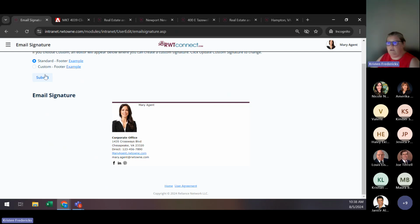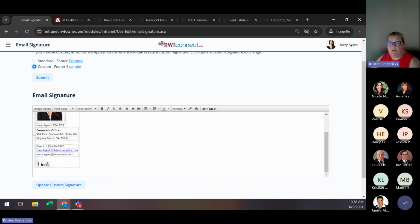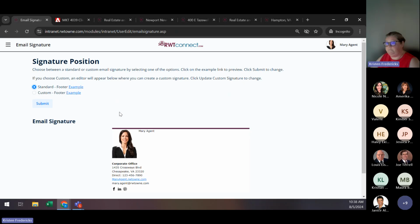This is certainly something that you can customize if you need to. If you actually click that custom button, it brings you up to an area where you can add additional information. You can delete this whole thing and start over if you wanted to. It's just bringing in the standard information to start with from your profile that you have.